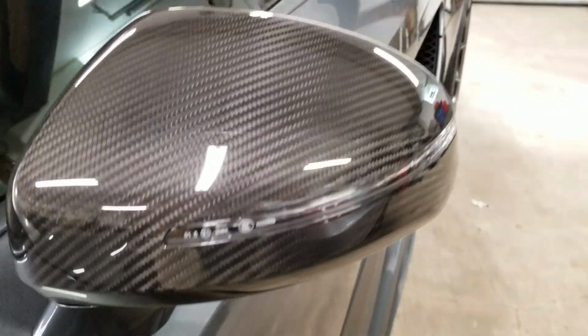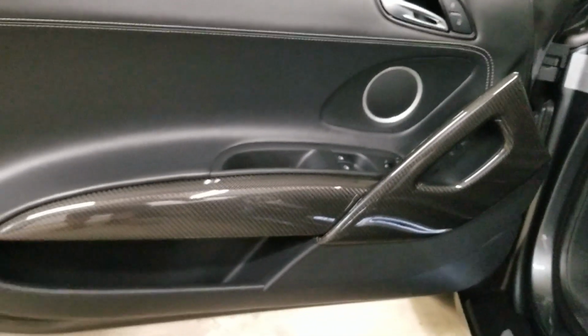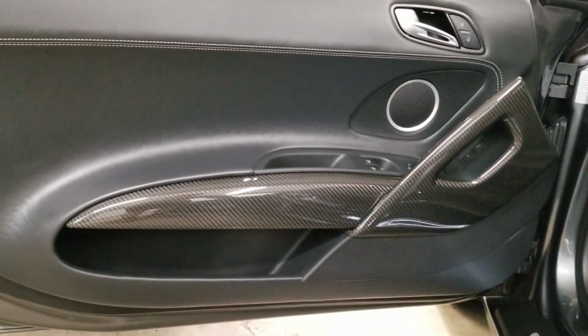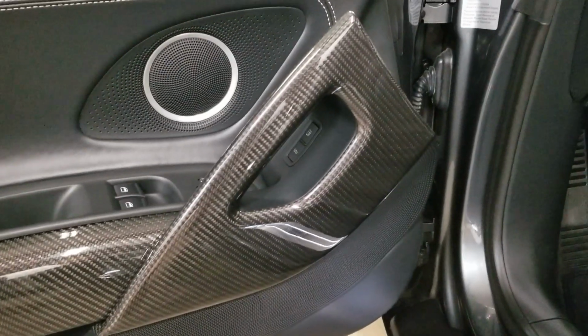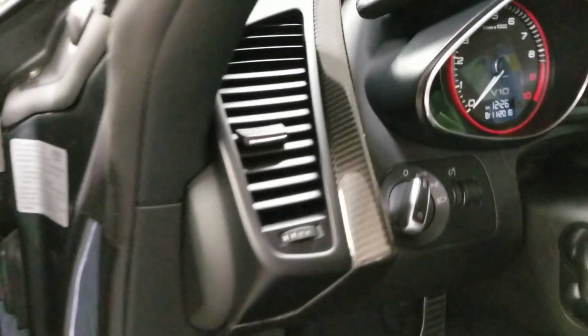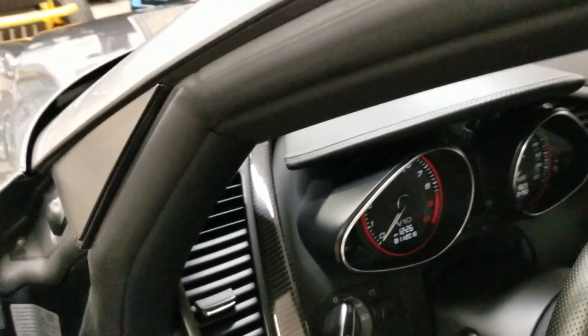You can see the mirror caps. They're all carbon fiber. On the inside, the door armrest on the door there, carbon fiber. Door pull, carbon fiber. Even around the dash here, you got a carbon fiber ring.